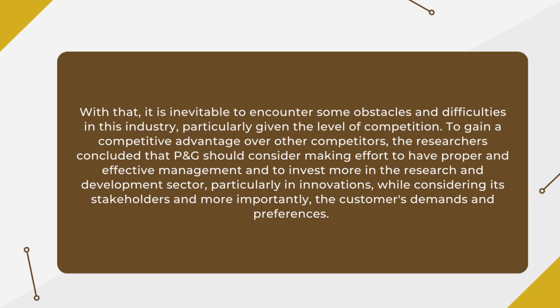So, as a result, some impediments and challenges are unavoidable in this market, especially given the level of competitiveness. So, to gain a competitive advantage over other competitors and to expand for future growth, the researchers concluded that P&G should consider making efforts to have proper and effective management and to invest more in the research and development sector, particularly in innovations, while considering its stakeholders and, more importantly, the demands and preferences of its customers.